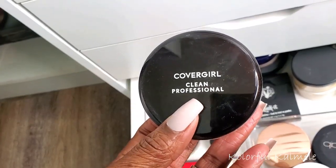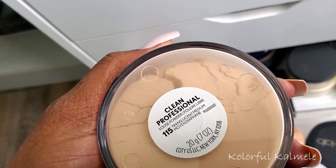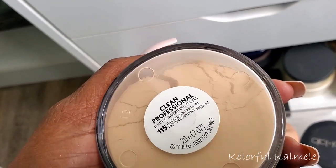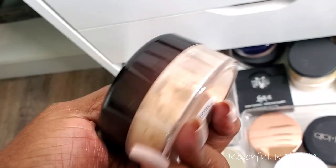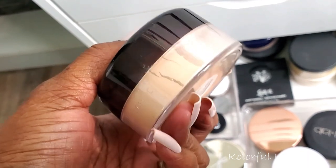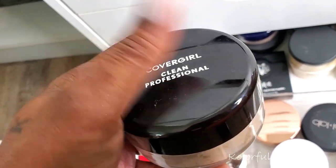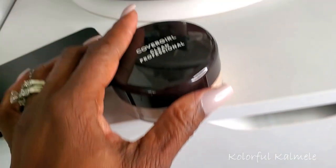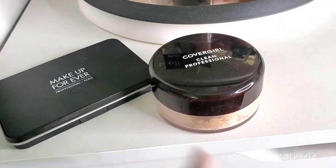Clean Professional. I don't know about this clean makeup, y'all. What is this? 115 Translucent Medium. Okay, I'm gonna pull this because, honey, I have no thoughts about this at all. So, I'm gonna pull this and we'll see what happens, y'all. So, I'm gonna pull that for under my eyes. This is for setting my face, and that's it.